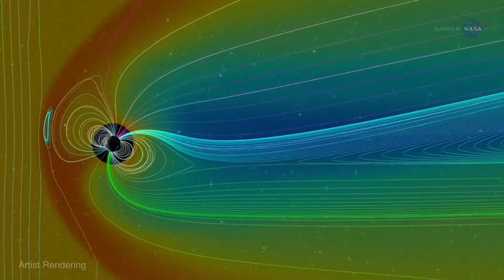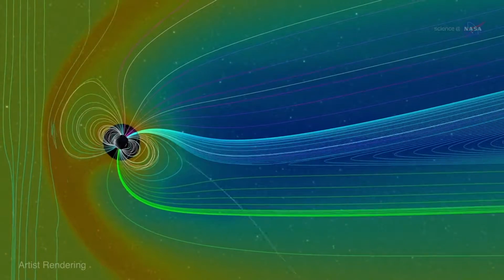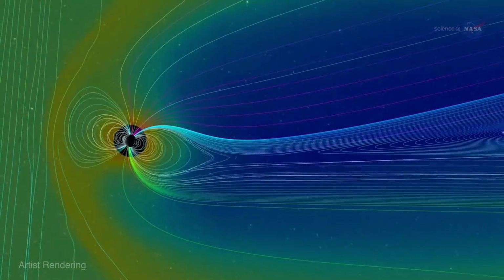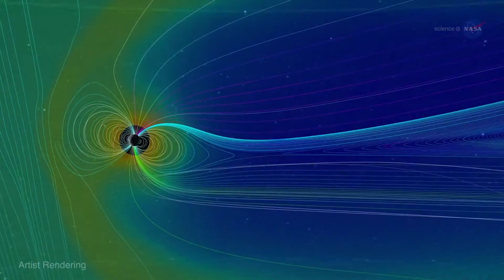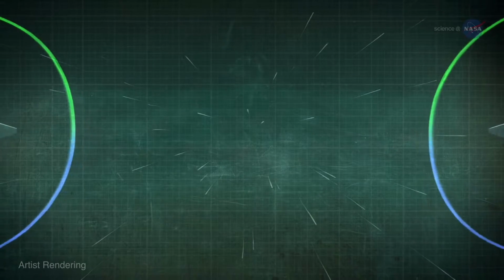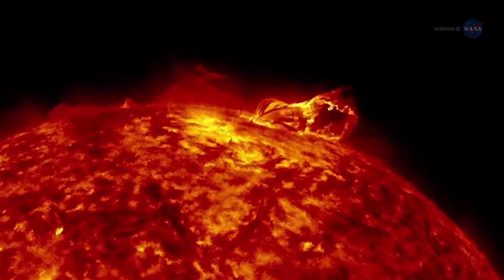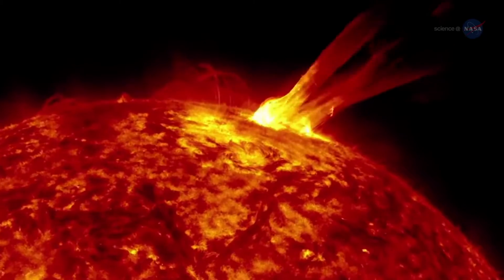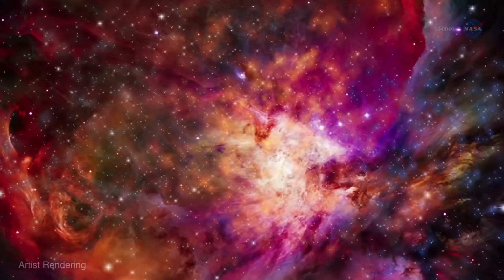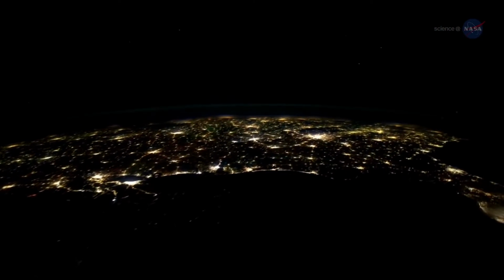Magnetic reconnection can happen anywhere magnetic fields permeate space. Magnetic lines of force cross, cancel, reconnect, and in a sudden explosion, magnetic energy is unleashed in the form of heat and charged particles, racing away in all directions. This process is linked to a wide range of explosions, from flares on the Sun to massive eruptions in the cores of active galaxies. It also happens in Earth's magnetic field.